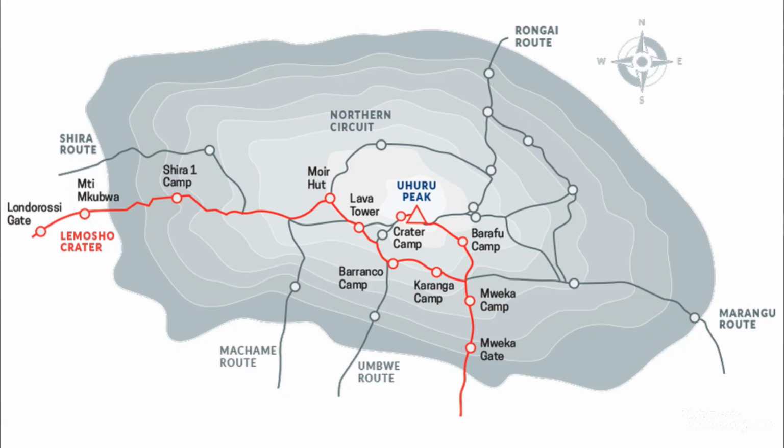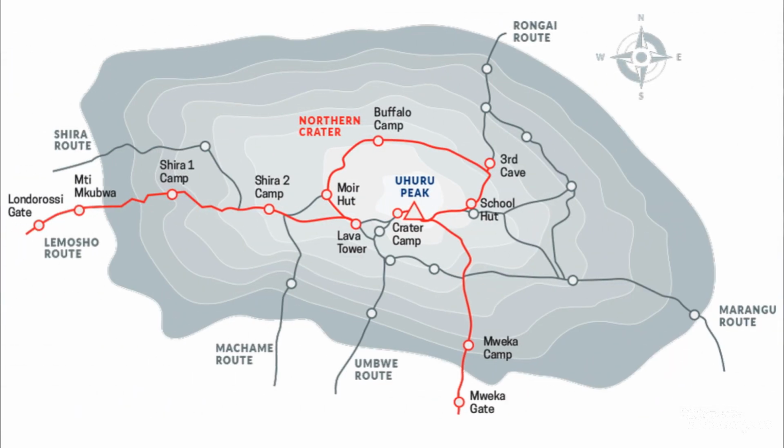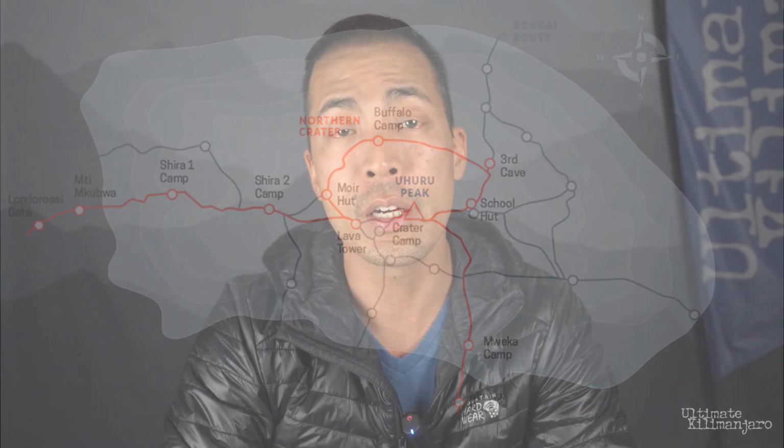We offer the opportunity to stay at Crater Camp on our longest routes, the Lemosho and Northern Circuit routes. The 9-day Lemosho Crater route and the 10-day Northern Crater route are done only by special request and are subject to approval.